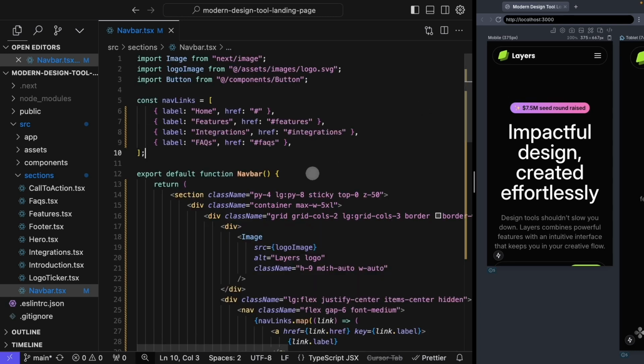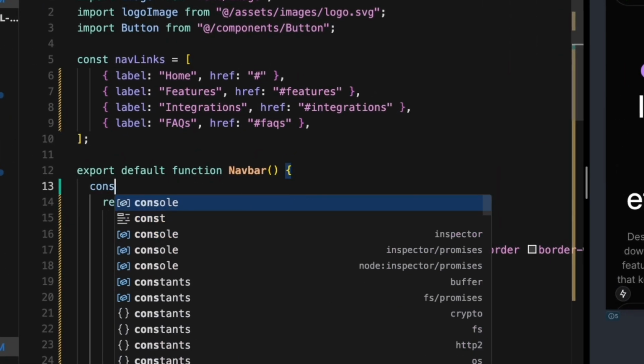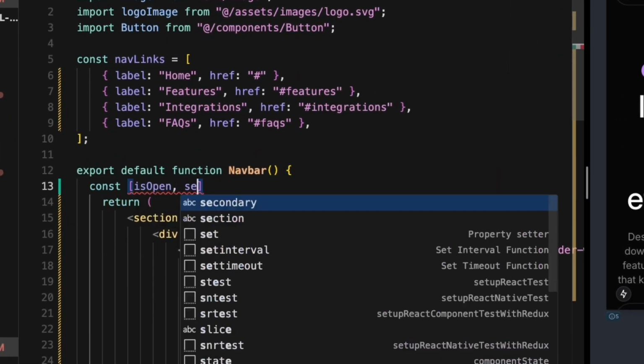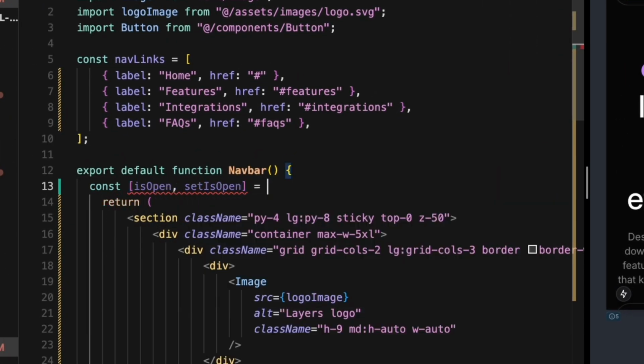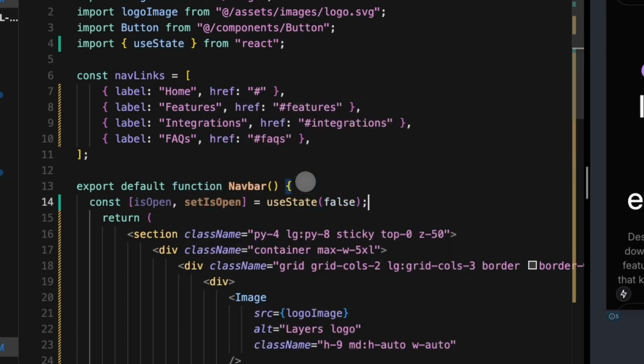Now that we have that taken care of, the next thing I'd like to do is make it possible for someone to click the navbar button and have the navbar menu items actually show up. In order to do that, we should add some state to the navbar saying whether it's open or not. So I'm going to come down here inside my navbar component and say const [isOpen, setIsOpen] equal to React's useState with a default value of false.